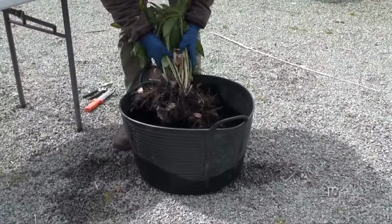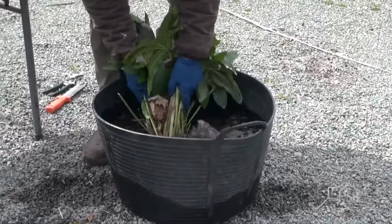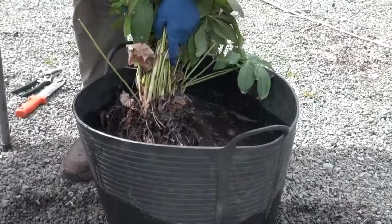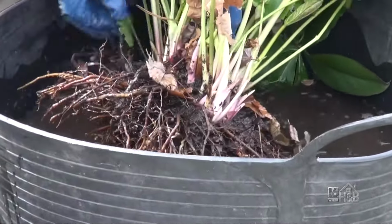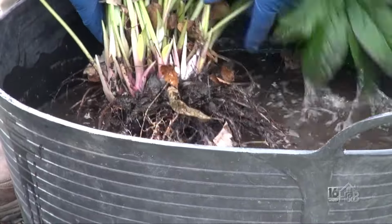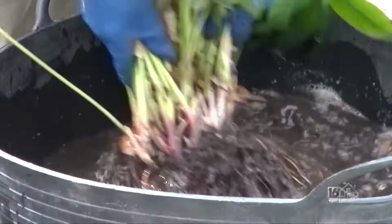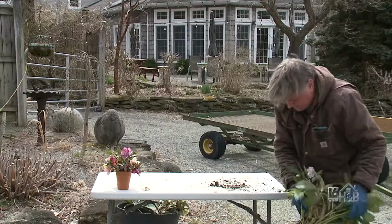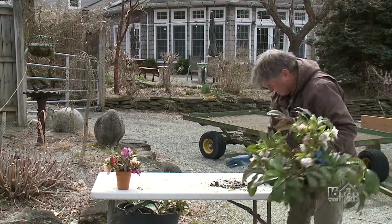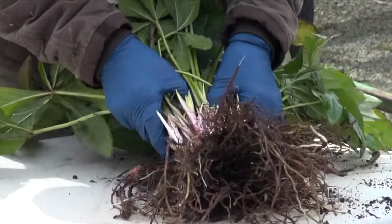The same process applies if you had a perennial that was invaded by a really nasty perennial weed and you can't get rid of the weed. Sometimes you have to dig the plant out and wash all the soil away, and then you can decide what is your plant's roots and what is the other one. There we go, all washing away nicely. All right, perfect. You can see the amount of growth that's already taken place throughout March.